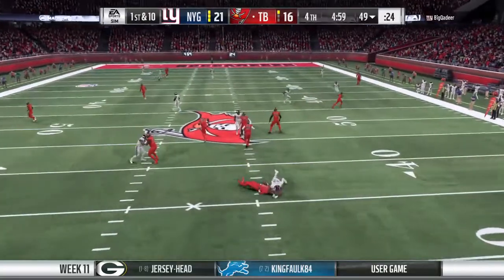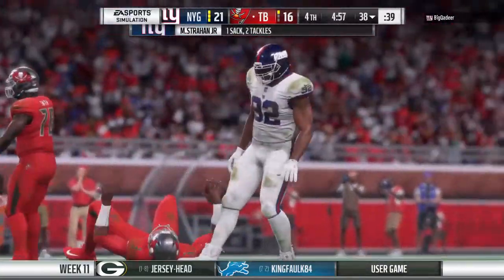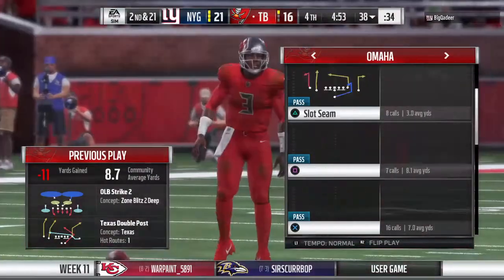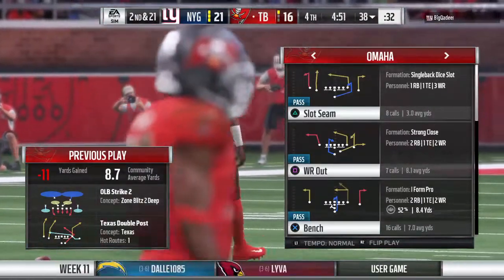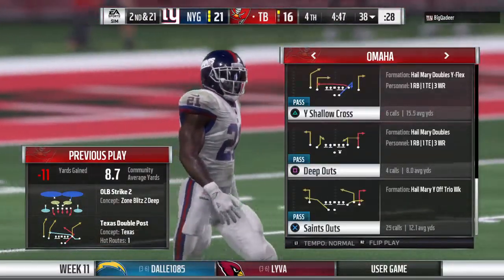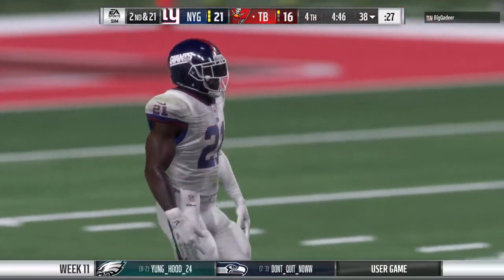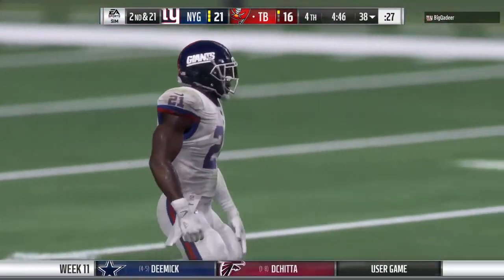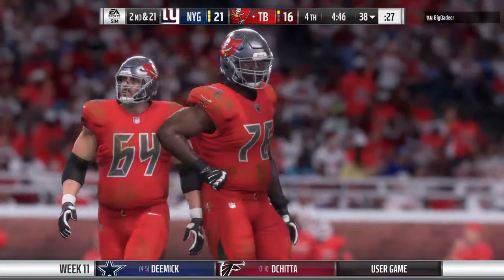Let him. And no escaping this time as he'll go down. They got him for a sack. And on that one, the protection just broke down. You've got to have that leverage, don't you? We always talk about low man wins in the running game for an offensive lineman versus a defensive lineman. It's essentially the same thing in pass protection. Get lower than that defensive lineman so that you can keep your balance and keep him away from your guy trying to throw the football.